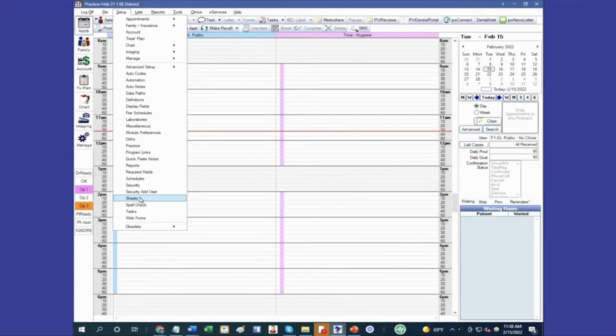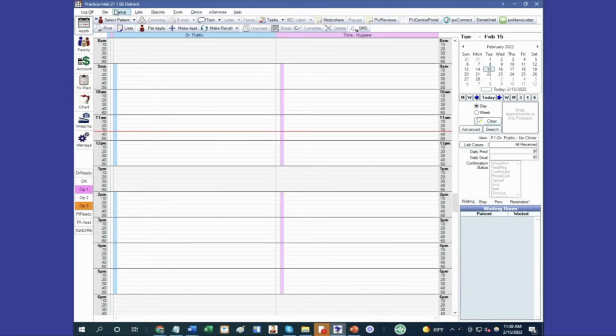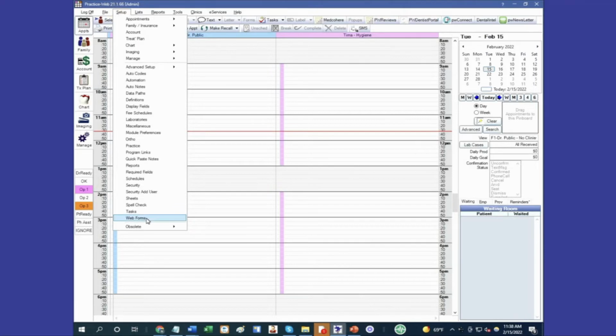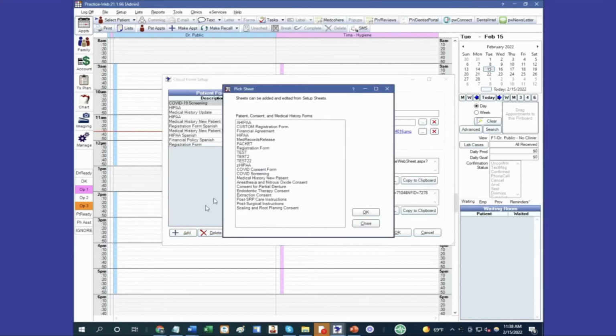Then you want to check in Sheets under the Setup menu, making sure the forms that you want are in there, they're ready to go. So that's the first step: making sure your forms are created and looking the way you want them to. And if you ever need help with that, we can show that to you. So let's assume that your forms are ready to go. You want to go digital now, or start using them digitally. You go to Setup and then Web Forms. And here in my example, you see that there are some listed, but if you don't have any listed, you click on Add, you select the forms you want, click OK, and it'll add the form.